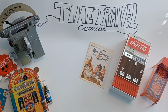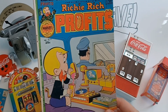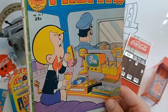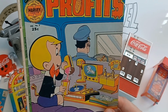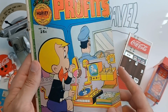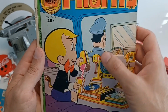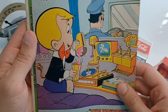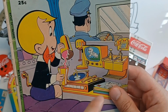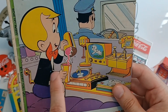And I know you all are getting full now with all the milkshakes and sodas going around, but we just have to ask ourselves, how does Richie Rich enjoy a milkshake? And the cover says it all right over here from the 70s, 1976. He's in the car behind a limo driver, and he's watching Casper, a Harvey classic. He has his toppings that he needs to put inside the milkshake.